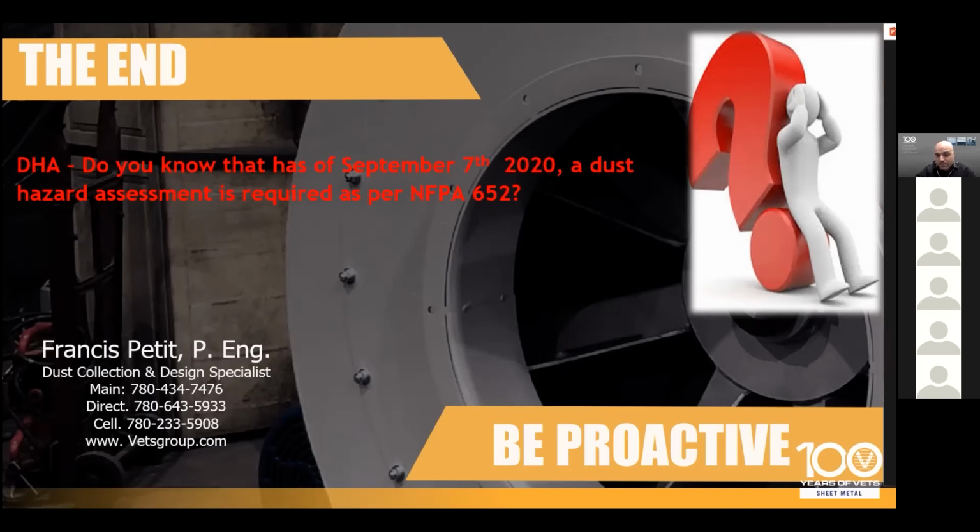So is there a risk of fire? Is there a risk of an explosion? And is there a credible source of ignition? It's definitely more complicated than that, but this is kind of the bare bones of a dust hazard assessment. And you need to identify the risk. If the risk is too high, or if you're not compliant to the NFPA standard, then you have to do some fix to make sure that you can deal with that risk. And I always say, be proactive. Don't wait for something to happen.